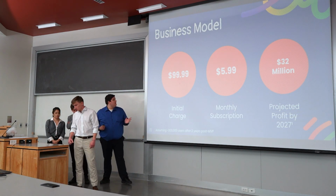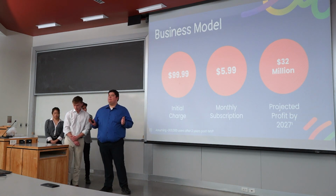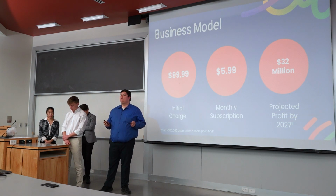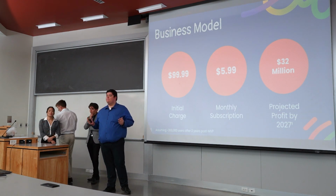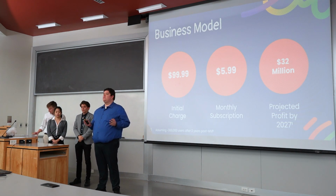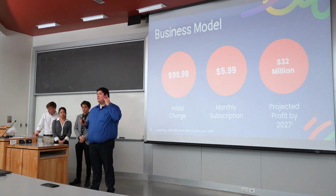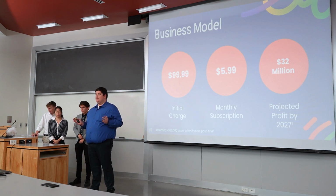Next up, our business model. We're going to start with a $99.99 initial charge. This will allow the parents to have access to the hardware as well as an initial trial of our services offered. After that initial trial, we'll move to a $5.99 per month subscription if the parents wish to continue using our product. Projected, this will give us a profit of $32 million by 2027.